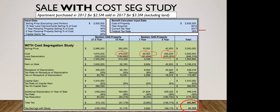So you bought it in 2012 for $2.5 million. You had us do a cost seg study. We broke it out into these different categories. Now we've accelerated the depreciation in those 5 years. But let me ask you, David, what is the value of my $425,000 of 5-year assets? What's the value of that after 5 years?